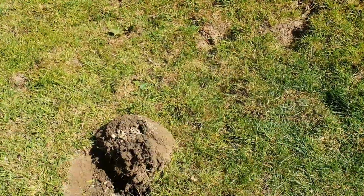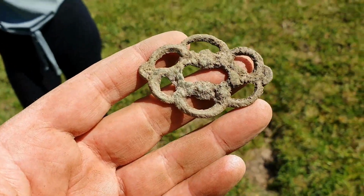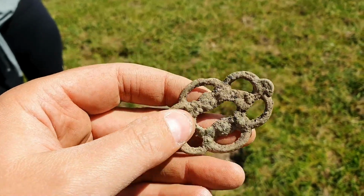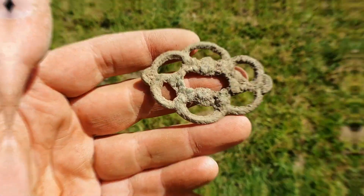Another signal for Sarah in the Simplex, 65, and it was 86 on the ORX. Look at that, it's a little decorative thingamajig. Don't know what it is. It looks like it had gold gilt on it at some point, but yep, cool.